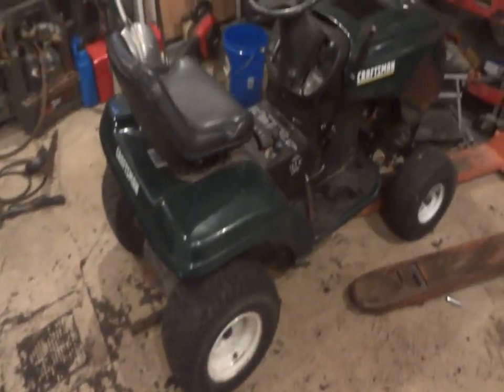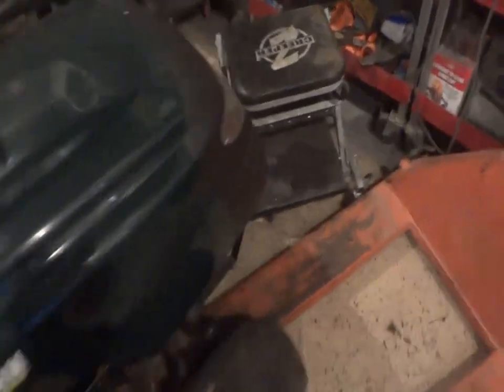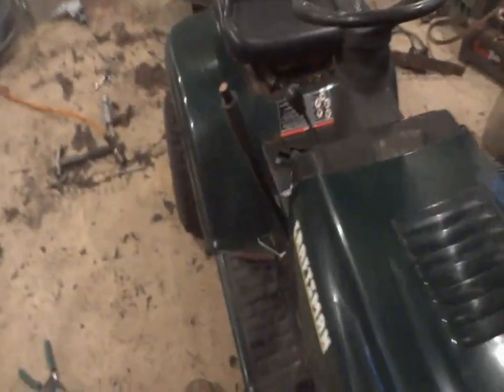Pretty damn good reliable tractor, you know. But, yeah. Not gonna put the three-bin bag on it. That's gonna get sold separate. I'll get more money doing it that way than I would trying to sell it with the tractor. Dump cart, I'm probably gonna keep that.